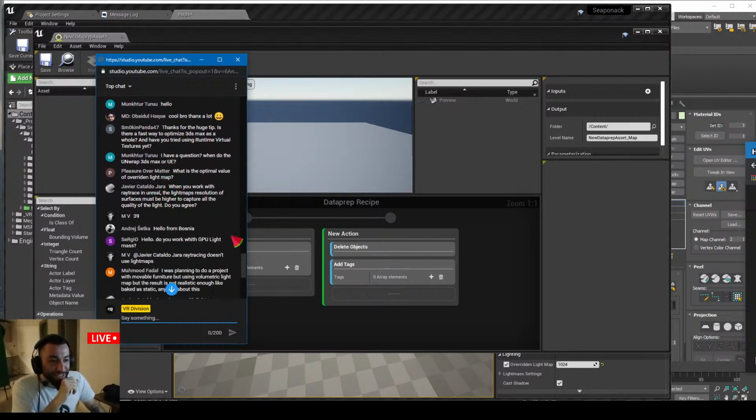Any other questions? There are. When do you work with ray tracing in Unreal Engine? The light map, when you work with ray tracing in Unreal Engine, the light map's resolution of the surface must be higher to capture all the quality of the light. Do you agree? So when you work with ray tracing, basically there is nothing baked. You're ray tracing the global illumination or the reflections and whatnot.